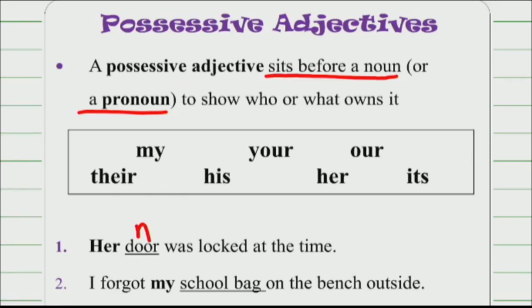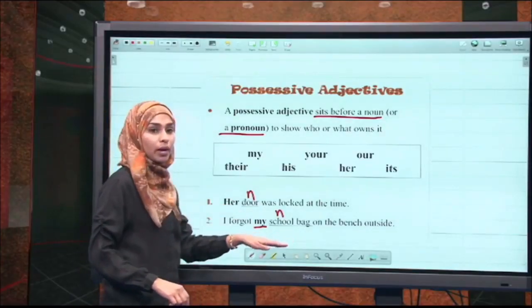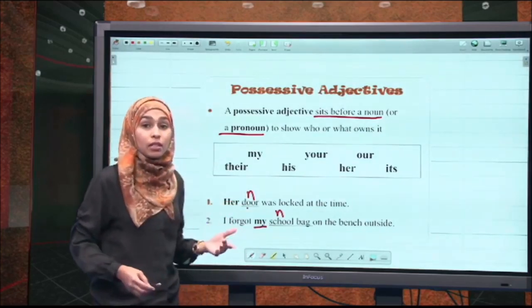Just as in number two, I forgot my school bag on the bench outside. Of course, this is a clue for us, the possessive adjective itself, but then we have the noun coming right after, right? So her door and my school bag. Both of them, you will see that your noun is coming after the possessive adjective.